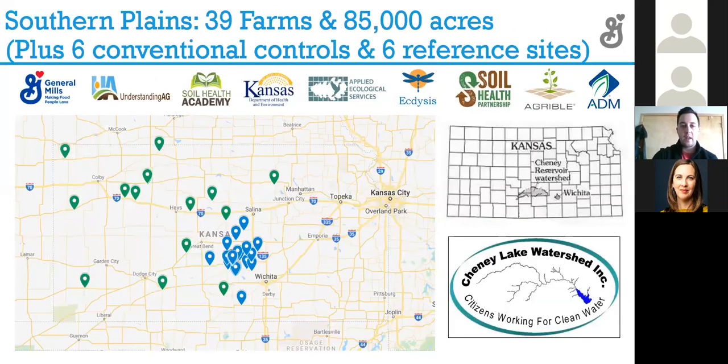This is what the Southern Plains program looks like. So we've got 24 farmers in the blue there. These are the farmers receiving the one-on-one coaching, the regenerative ag program. The green farmers out in Western Kansas, those farmers are part of the Soil Health Partnership program.